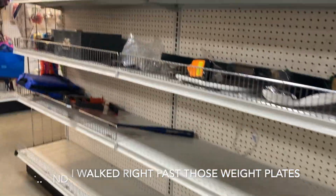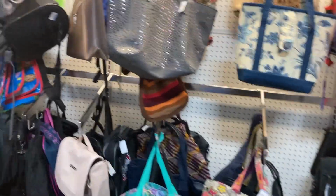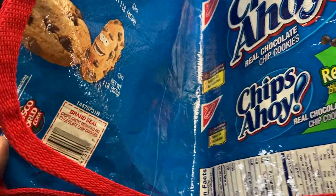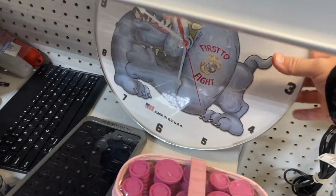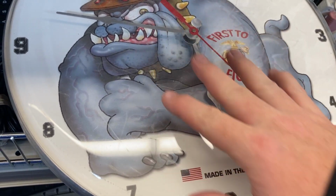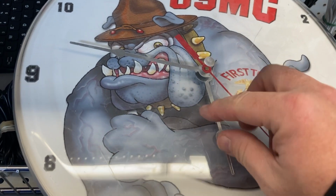A little sparse today. How about this thing? Somebody made a messenger bag out of Chips Ahoy bags. It's got to be homemade, right? I'm not going to pick it up, but it's cool. Huh. This thing. $5. A little scuffed up. Unfortunately. It's cool though. Might be worth it, even with the scuffs.